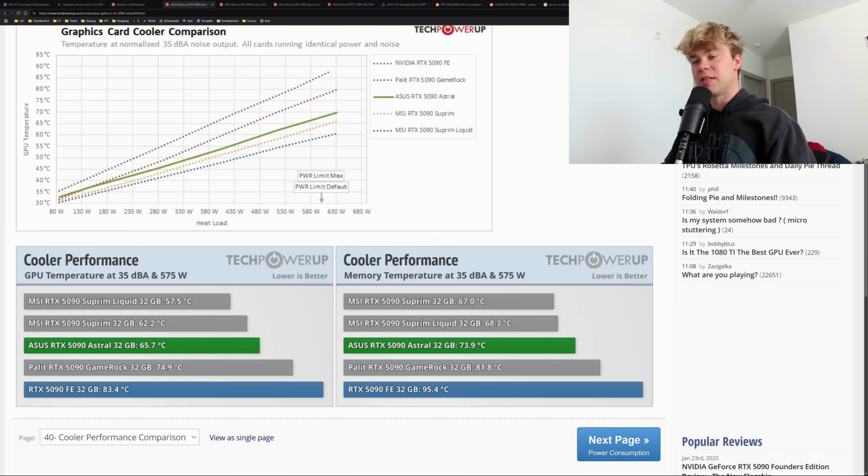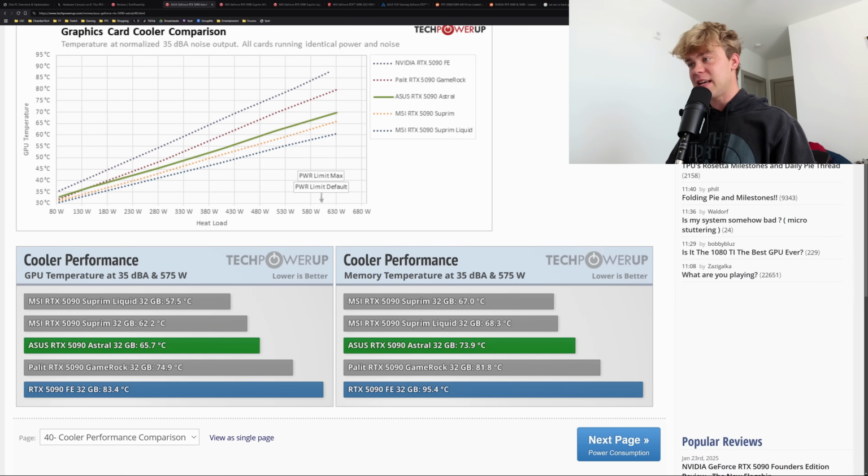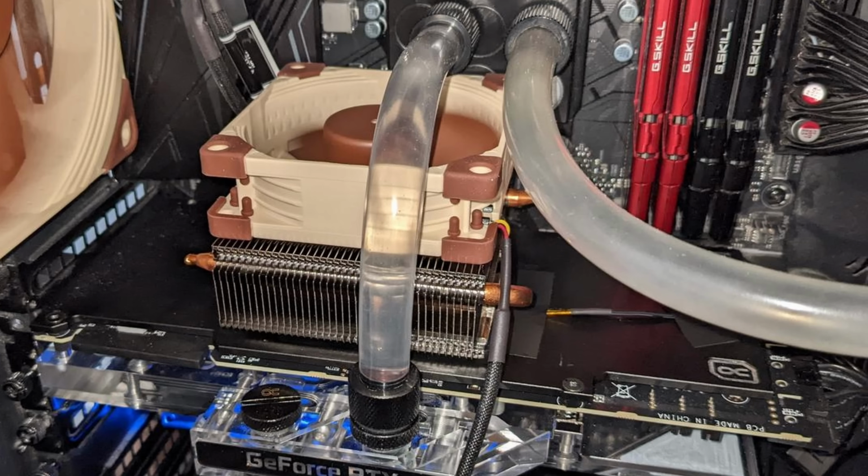So far, Tech PowerUp is the only news outlet that I've actually seen report on other AIB model 5090s. That doesn't mean that they're the only ones who have done that, but they're the ones that I have seen actually give us results, and I do trust Tech PowerUp. All of my sources will be linked down below so that you guys can third-party check these as well. As we can see, the Founders Edition is the absolute worst, running insanely high memory temperatures, something that we all kind of remember from Ampere, the 3000 series, was a real issue. They were hitting 110C, and people were having to throw fans on it, heat sinks, all this stuff. It was a real issue.